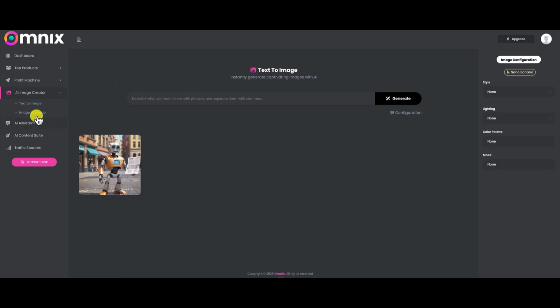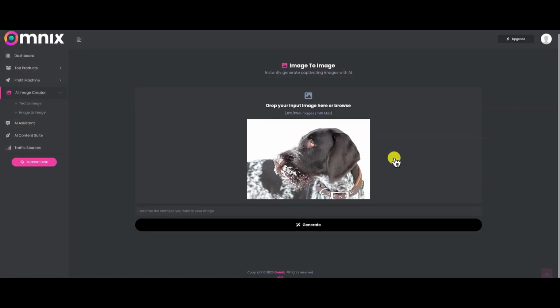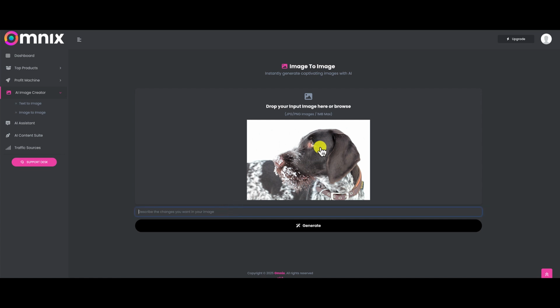Now, the next one is called image to image. And this is where you're going to drag an image in here, and it's either JPEG, PNG, 1 meg max, and you just describe the changes that you want. So let me grab that image for you guys. This is an image of a dog right here. And let's add a hat or a ski cap on this dog because it's cold, right? So add a ski cap to the dog's head. And we'll see what it comes up with. Let's generate this. Let it run. And I'll show you guys what Omnix comes up with.